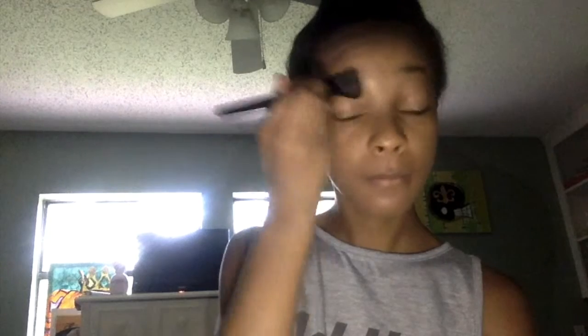So, I'm still using my foundation after like 10 hours, and I put it around my cheeks so then it's still like under my chin bone, so it kind of looks like I still have the same skin tone, and then I put it on my eyelids so I have the same skin tone on there.